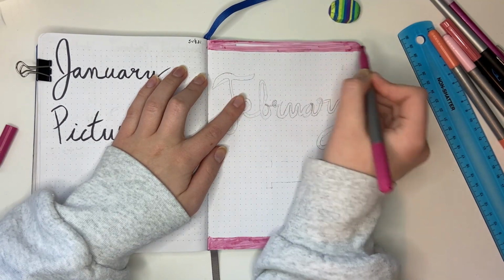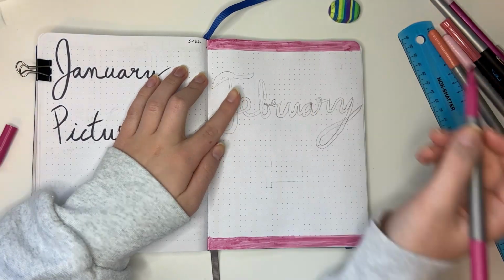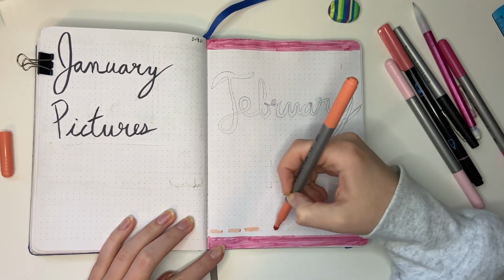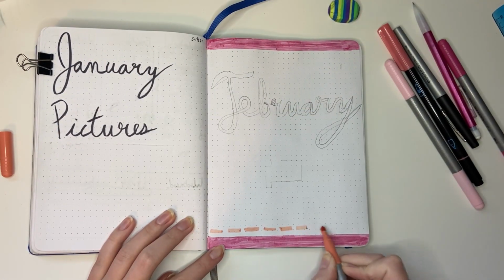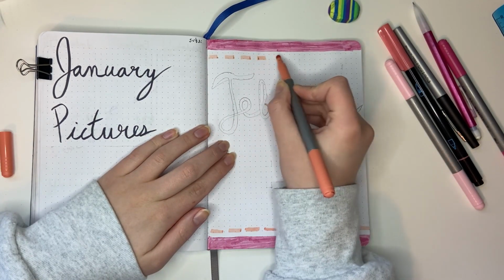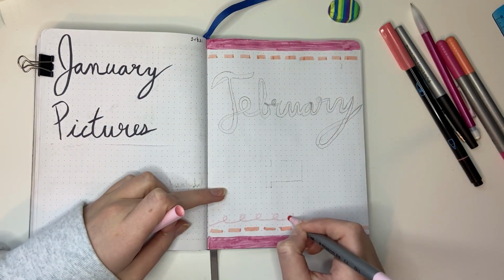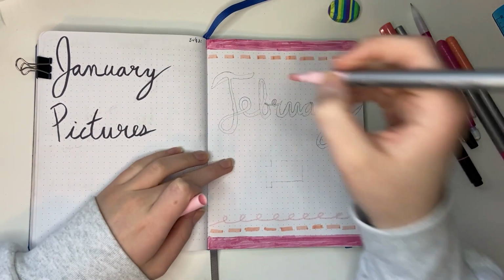So what I did was every single page had the same border. That was this one large pink strip, and then the little kind of orangey pink lines, and then the light pink swirls. Every page had that kind of as a border. And then everything else was really simple, just black writing, and not really any doodles.